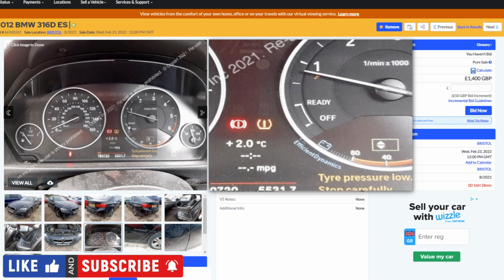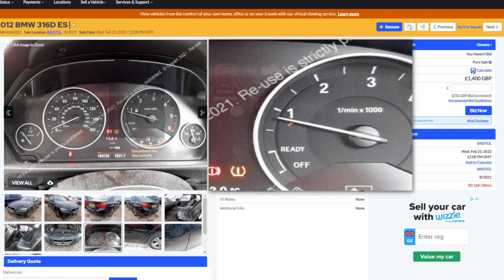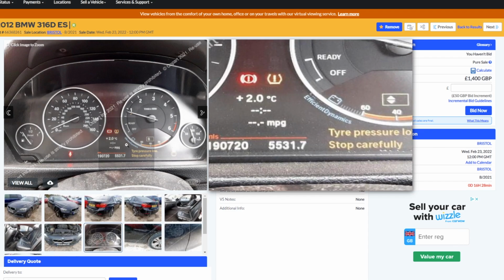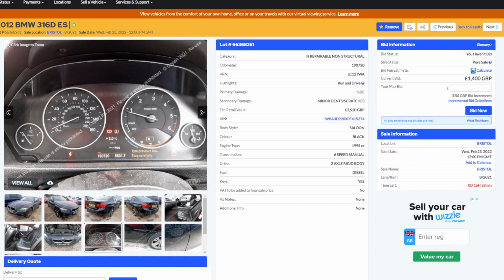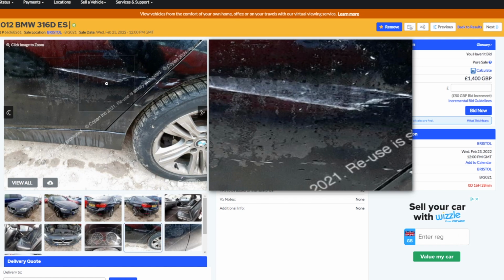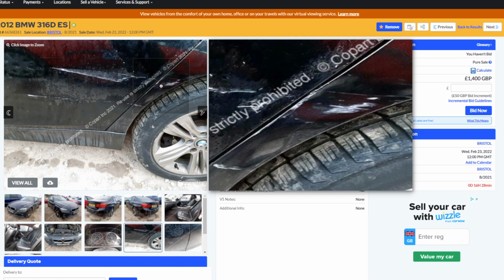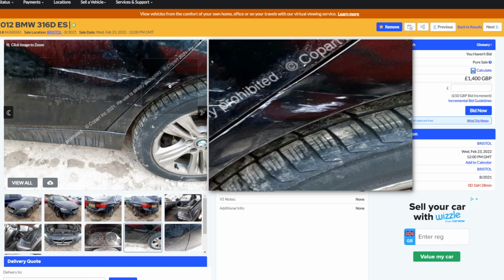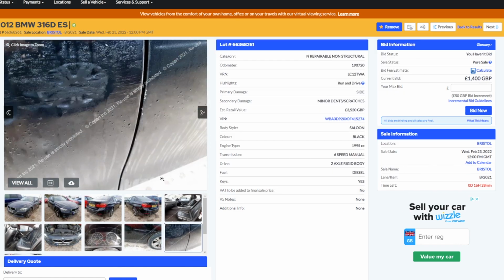So the dashboard: tyre pressure low. That could be because there is a tyre pressure problem, but we'll come to that in a minute. Revs are pretty low, so it's not revving high, and there are generally no other real issues displaying on here. Then we get to the damage. It looks like a scratch or scrape that's gone down here. Not sure about dents, but certainly scratching.